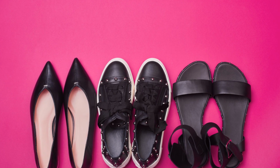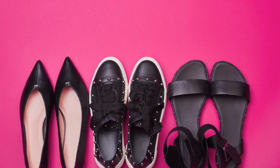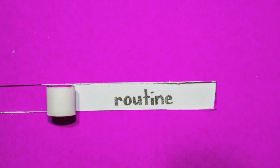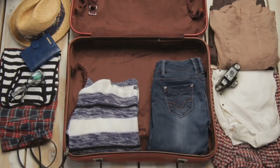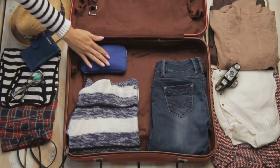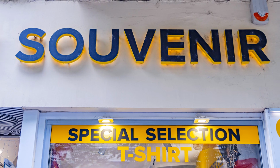Limit yourself to 3 pairs, walking, dressy, and activity-specific. Metal or thick-soled shoes may get extra screening. Don't worry, it's routine. Smart shoe choices mean faster security and more bag space. More room for souvenirs on the way home.